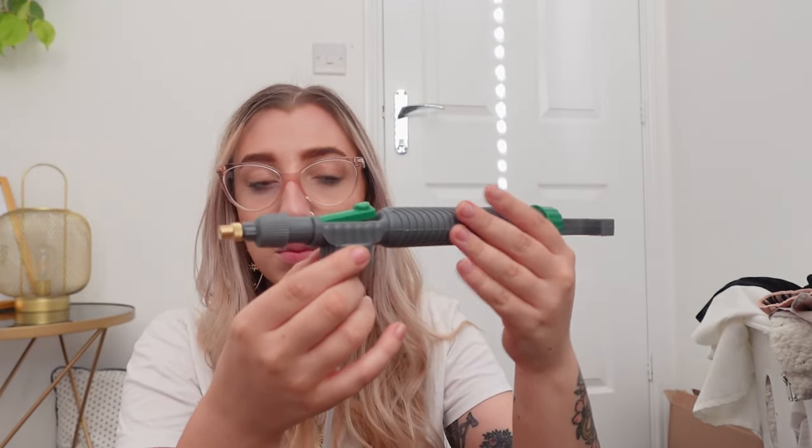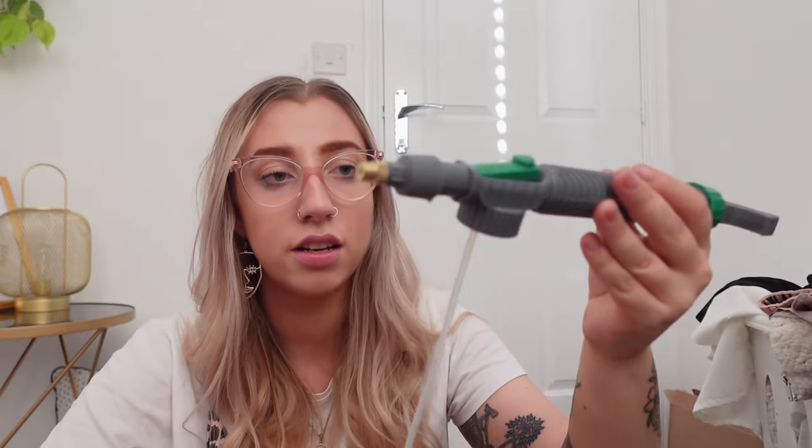So this is, again, something I'm going to have to test because I can't tell how good it is right now in my office. But this, I think, is a sprayer. So I think you put an old water bottle or pop bottle or something over here with water in, obviously. And then it sprays, press that down and it'll spray.